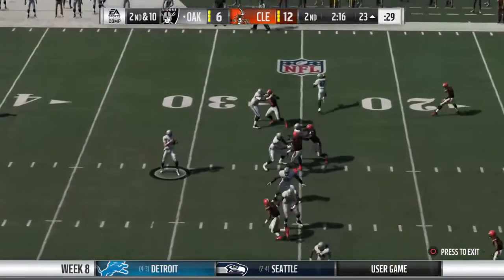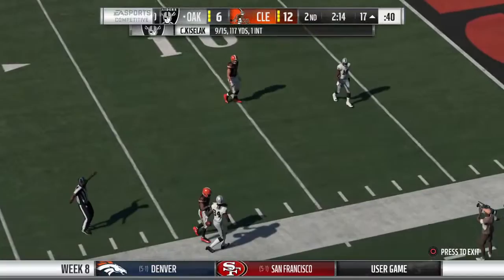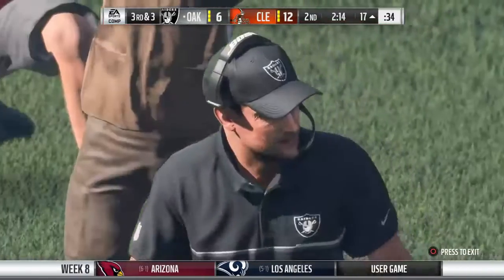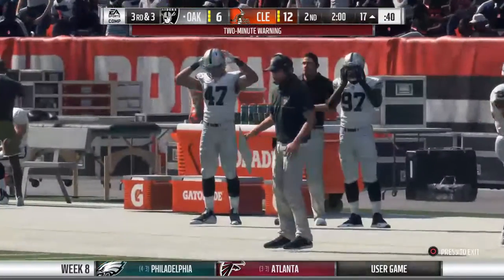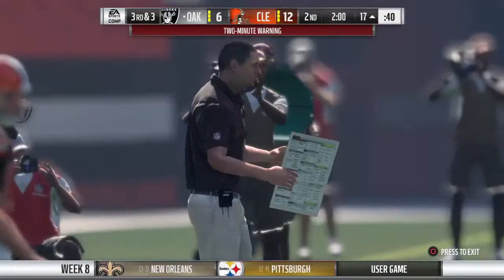Here's a play fake as they set up to throw. Throw out right, taken in by Patterson. And he'll go out of bounds in the red zone just inside the 20. The reception good for 7. It's 3rd down. The Raiders on 3rd down. They've converted 3 out of 5 thus far. Here it's 3rd and 3.